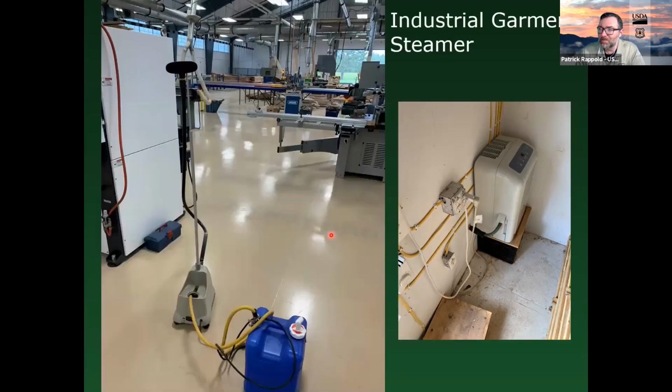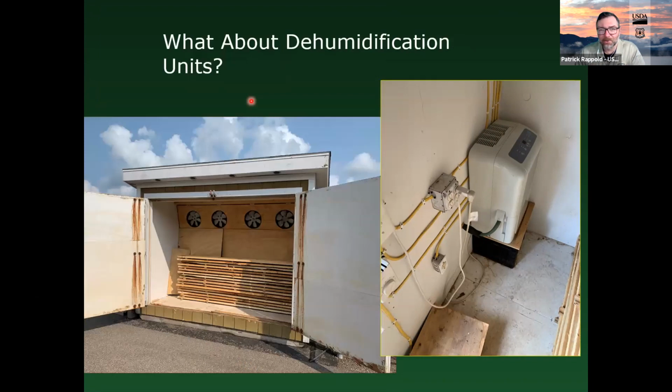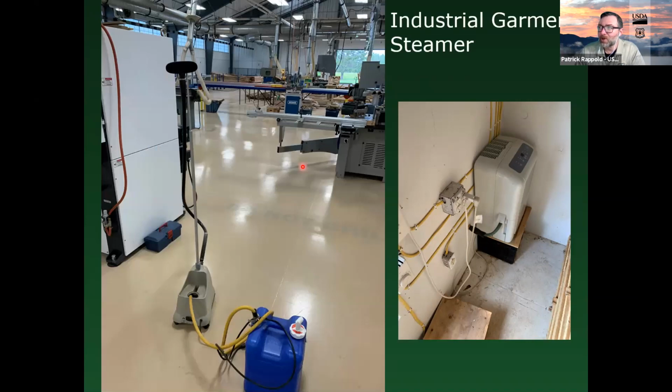The approach here was to use an industrial garment steamer. This is an industrial garment steamer. It introduces a water vapor into the dry kiln, and the water is stored here. It has an electric water pump, and it comes out through here. We'll be talking next week to Scott Lyon with the Wisconsin Department of Natural Resources. Scott has a lot of experience with this particular dry kiln, and using the industrial garment steamer to introduce moisture into it.